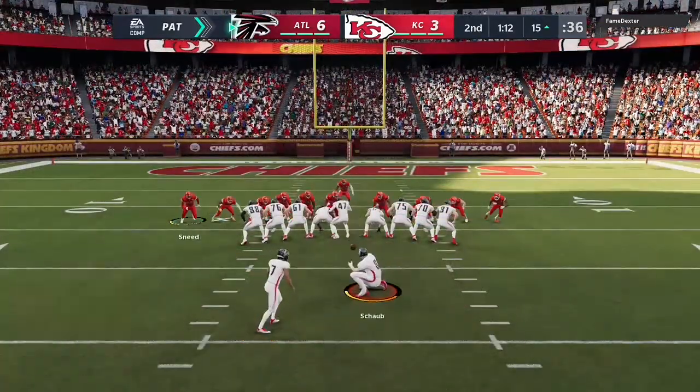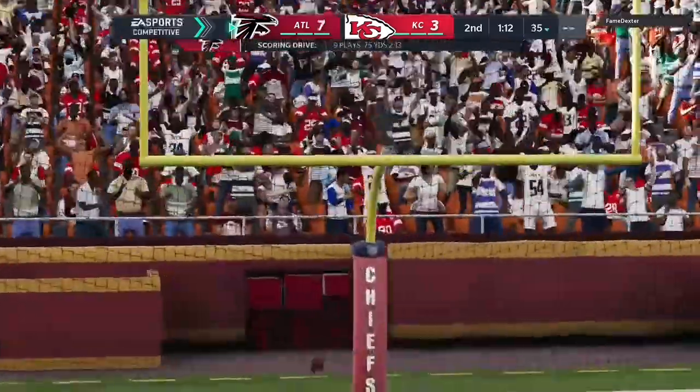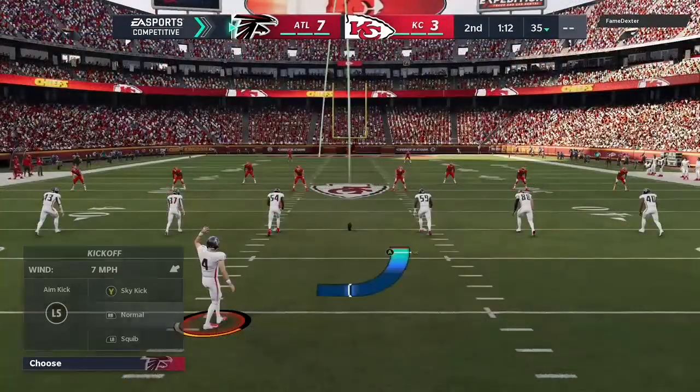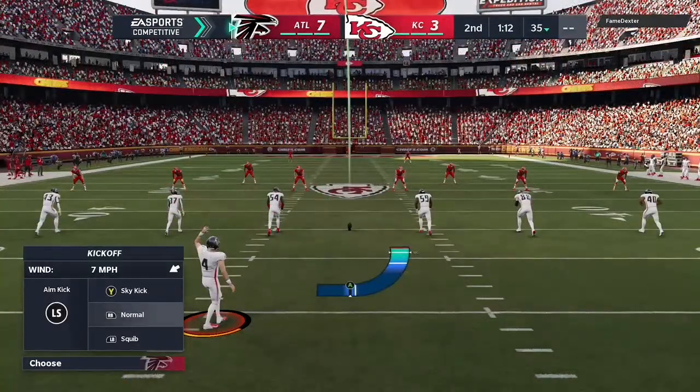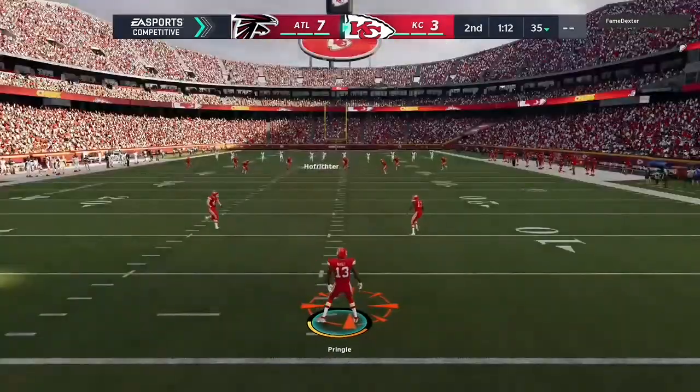Well, I'd have to say that for him, that was an all-encompassing drive because it was his arm that got his team down to that point, but his legs that finished the deal. Give him credit for making it happen. Koo able to connect on the extra point, and that makes it a 7-3 lead.